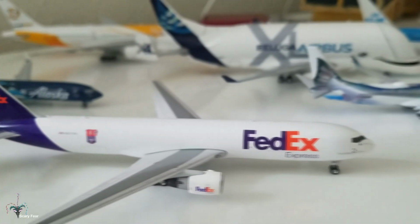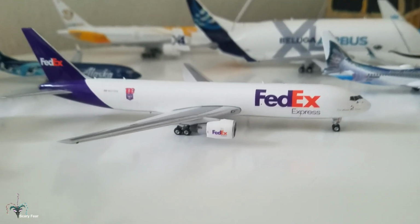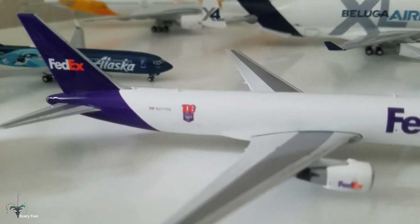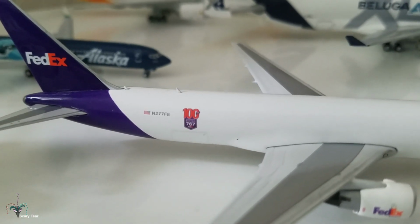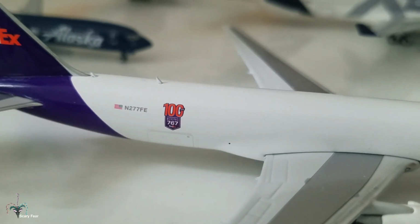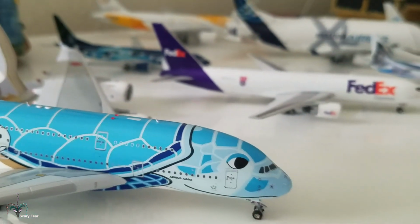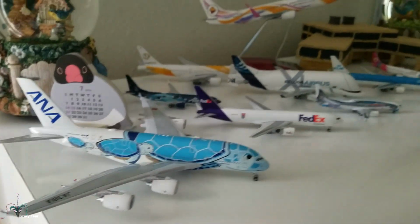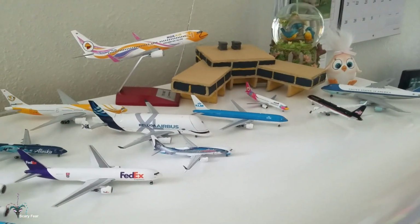And then Chris got me for my birthday my very first cargo plane, which is FedEx, and is really cool because this one is the 100th 767 that FedEx bought for their fleet. So that is really cool. And then we have the ANA Blue Turtle, which is just so pretty. So those are the planes that I have on this side.